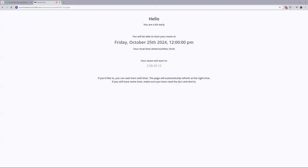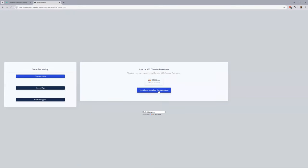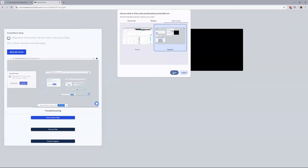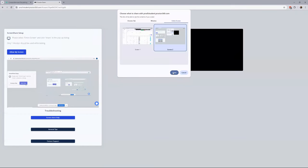So right now what I'm doing is I'm just modifying the date and time on my side so we can get into this exam right now. And you can see here at the date and time, I'm able to go ahead and start checking in to my exam. So I'm going to just start checking in here. Again, I'm verifying that my extension has been installed. I'm going to share my screen. We do require that you only use one monitor while testing. The only reason I have two monitors here is because we're doing a demo for you guys, and I need dual monitors to be able to manage the presentation on another screen.